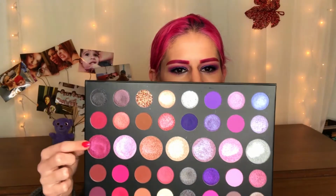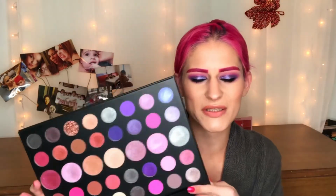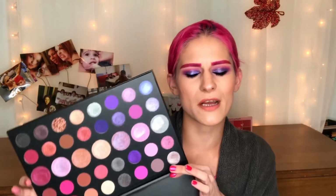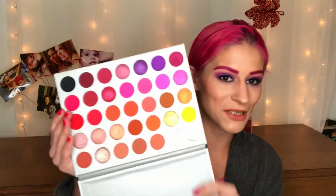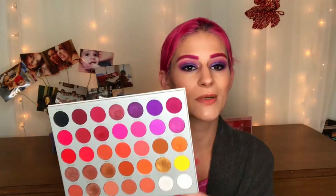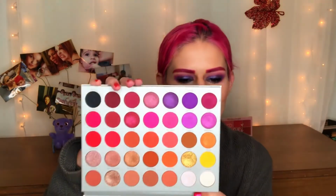However, they have a new formula, which is the Silk Slip Toppers, and they feel, it's so hard to describe. They almost feel like a cream shadow or a putty shadow, but they just go on so pretty. And the color story on this palette is one of my favorites. I love purple, I love pink, and it does have a couple of neutrals, so I can play with this for every day. And then the Jaclyn Hill palette is just a bunch of bright, beautiful, warm tones, which is totally right up my alley. And I gotta say, as much as I love her first palette, which I definitely still use today, I love this one even more because it is much more colorful. I will have a tutorial on this particular eye look, and I did use both of these palettes.